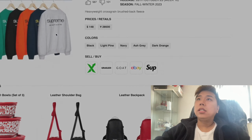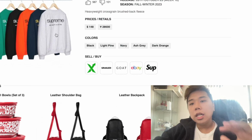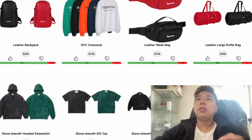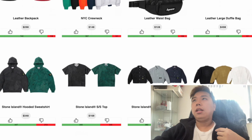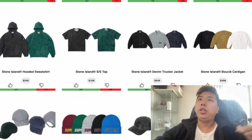NYC crew neck, yeah, pretty good, standard, heavyweight. I mean, these are going to be super nice because they're releasing in fall winter, so it has to be thicker and weighty. So that is also something I like about Supreme hoodies in the fall winter season, because they're really comfy to wear.